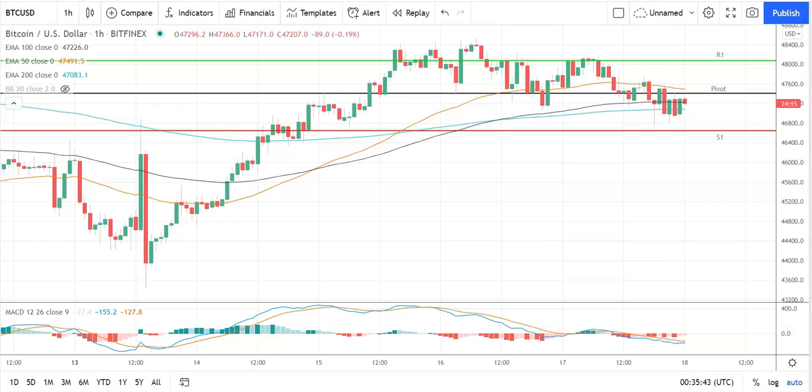We'll be looking at the MACDs, the moving averages, today's support, resistance and pivot levels and the Fibonacci's. It is Saturday, the 18th of September.